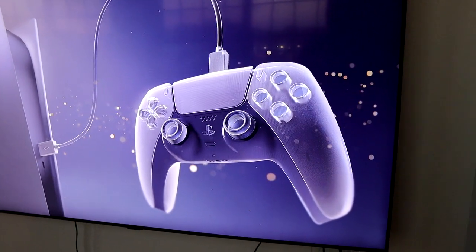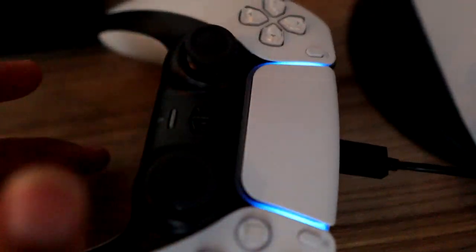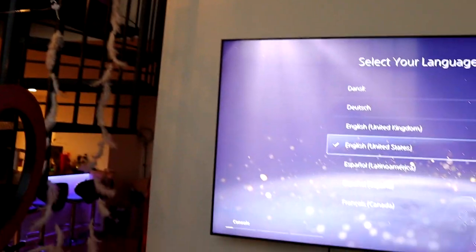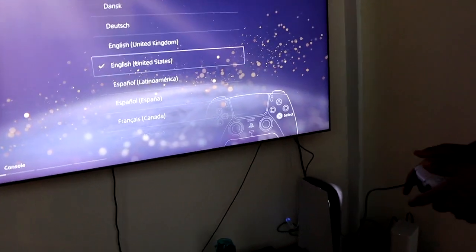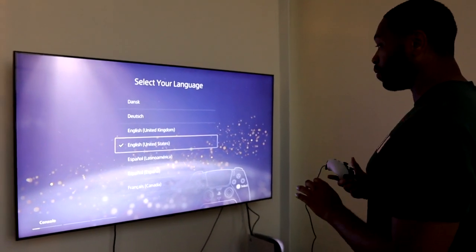Because I'm a PlayStation fanboy, I already know to connect the controller. And let's hit the new PlayStation button on the front. Oh, there it is. Can you hold this please, Clo? Thank you, Your Grace. I'm very excited about this DualSense controller because it's incredibly intuitive from what you hear.